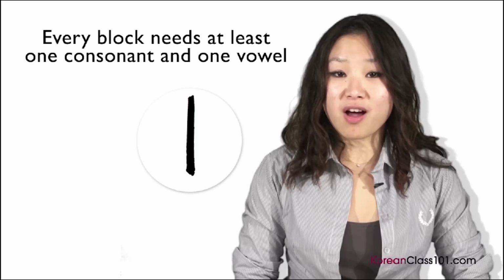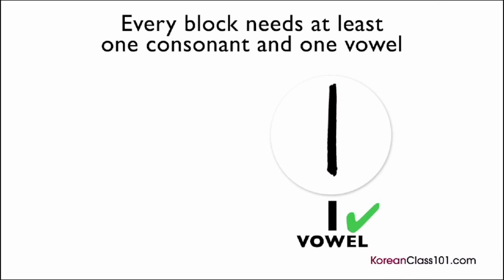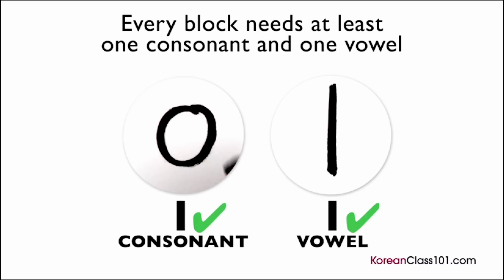As you say this simple sound, it might surprise you to know that you're actually saying a Korean word. This word means teeth, E. So how would you write this word? Like this? Nope. Remember the rule we mentioned earlier? Every block needs at least one consonant and one vowel. But in this case of E, there is no consonant, so instead we put a placeholder.